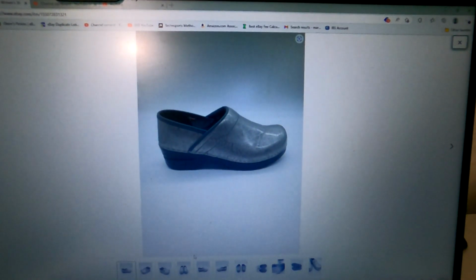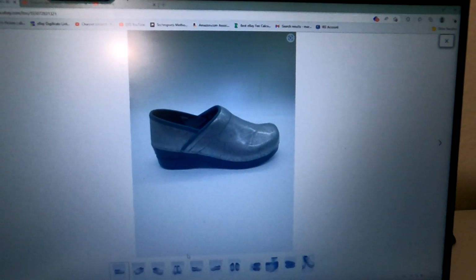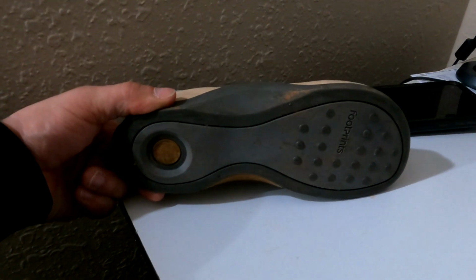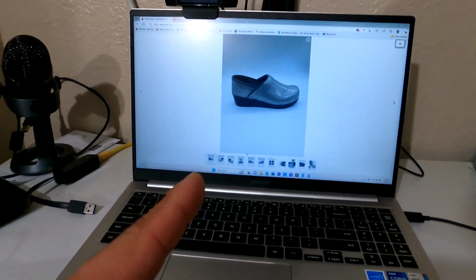So I got this return, right? Let me pull the shoes up that they're supposed to be. So these are the shoes that they're supposed to be. These are Koi clogs by Sanita. This is some footprints. I don't know what the heck this is, but this ain't that. So the lady bought these, said they were too small, and then sent these back.